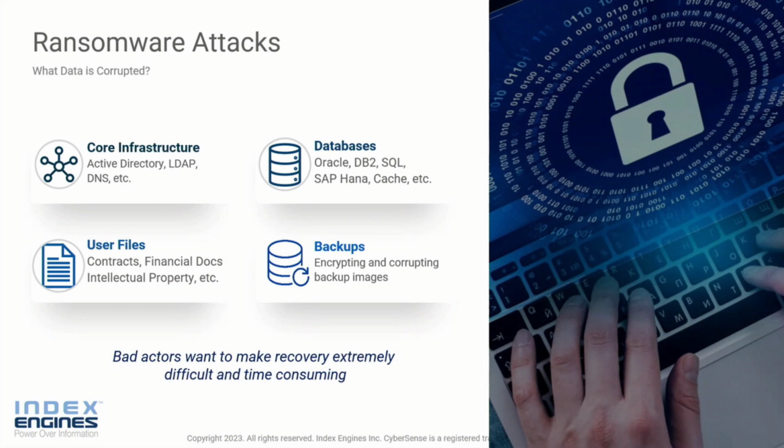I sat in a session at Dell Tech World last year, and one of the customers there from a healthcare organization was explaining what he had to do to recover. He had to go to bare metal, start installing Active Directory, rebuild Active Directory, rebuild the network. He was almost in tears explaining what he had to do. He said, I hope no one ever has to deal with that. They want to make it very difficult to recover. That's how they make their money.